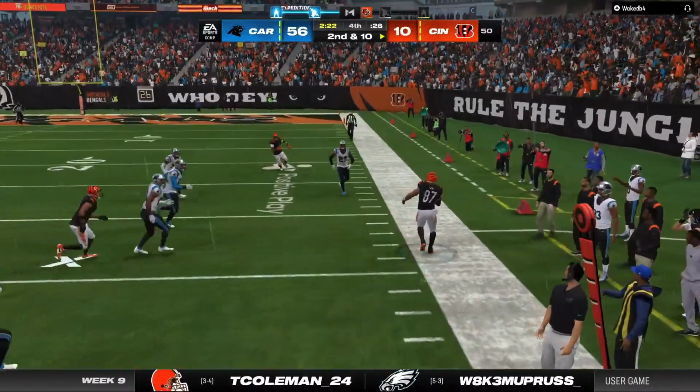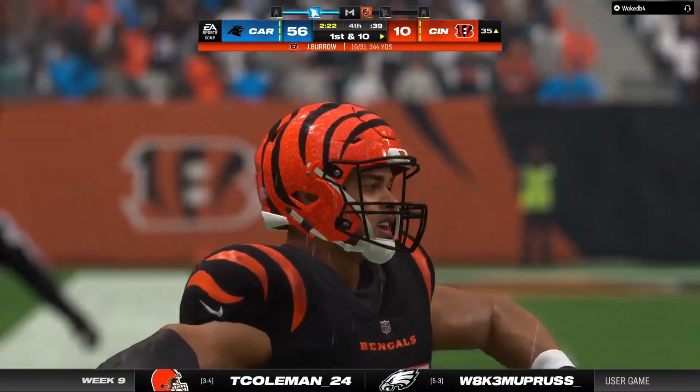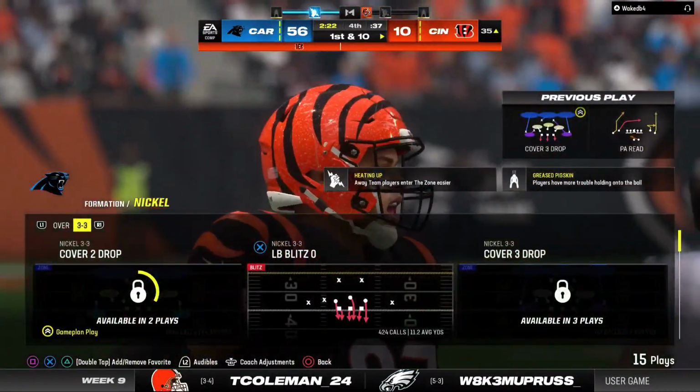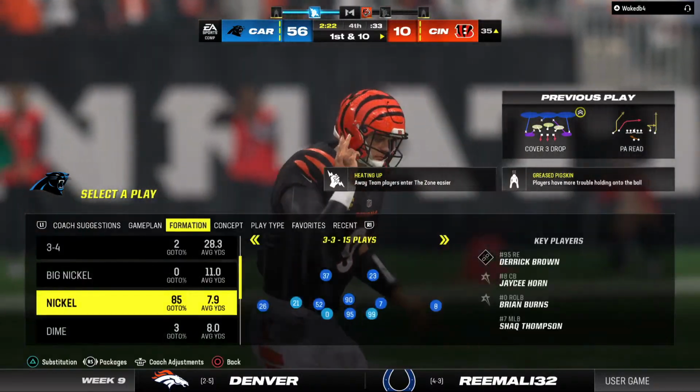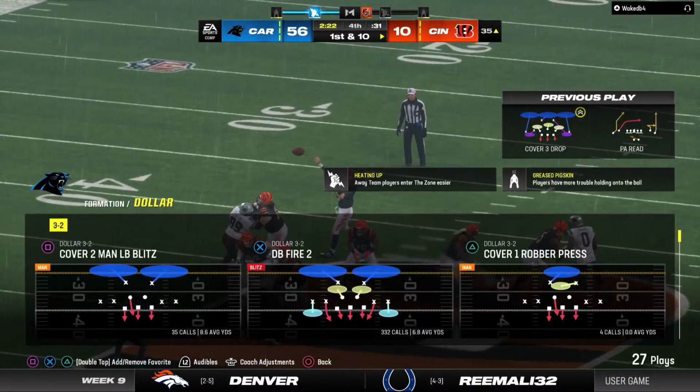Meanwhile, Burrow's throw into the hands of Fan. Yeah, he will go out right near the 35-yard line. That'll put him at 96 yards receiving now for the game, and he's got a first down as well.